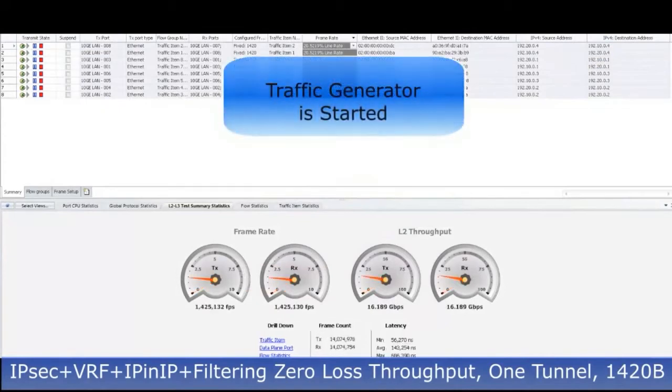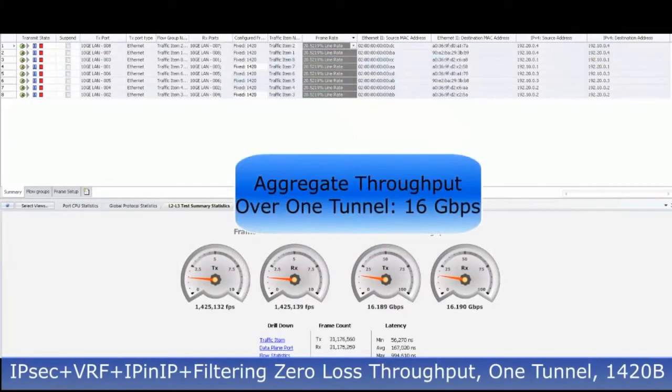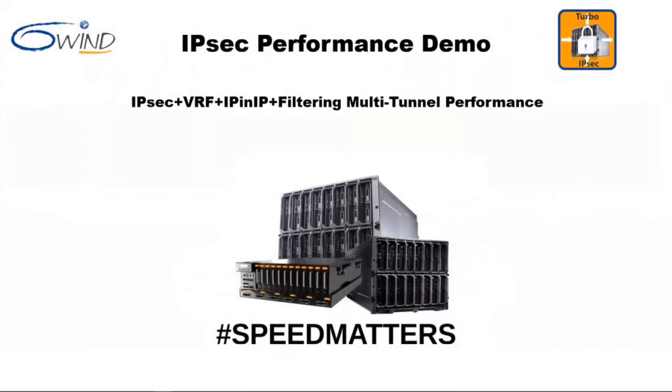Let's start traffic generation. We see a throughput of 16 gigabit per second over 1 tunnel. Let's now switch to multiple tunnels and see how performance scales.